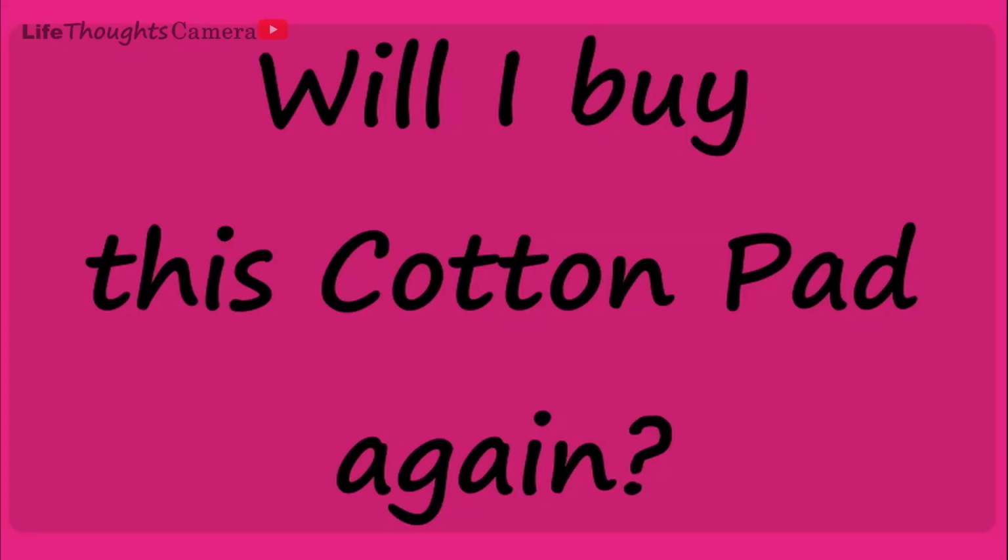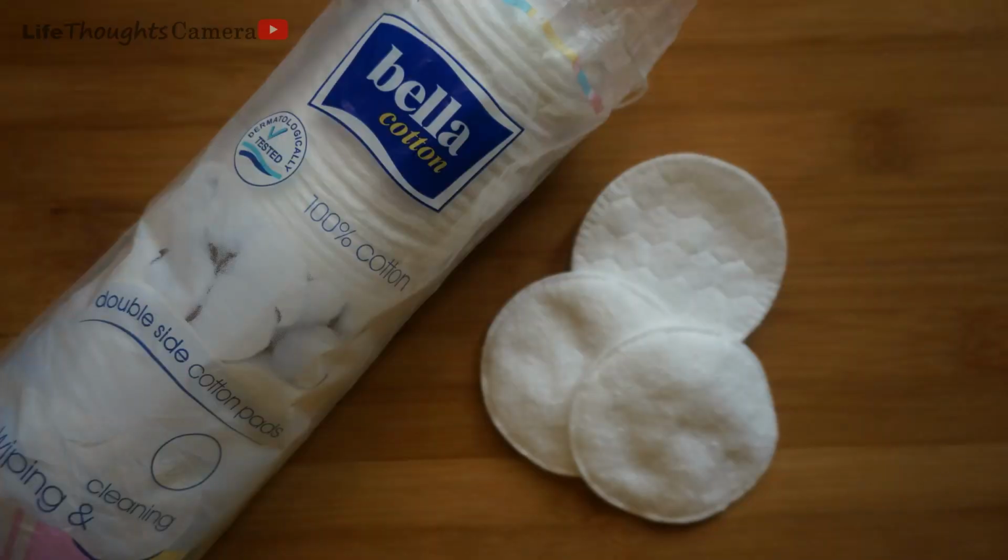Will I buy this cotton pad again? Even though I have given this a 3 rating, I have not found anything better in the market, and until I do, I'll be using this.